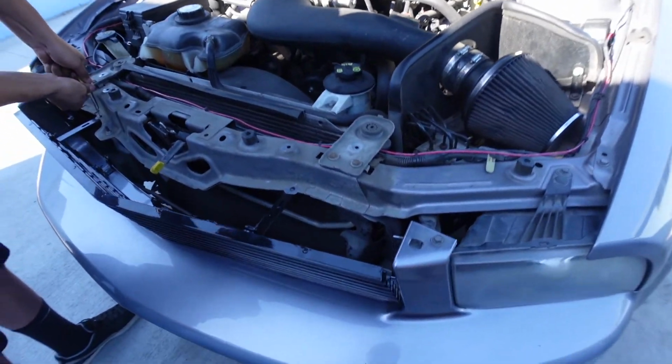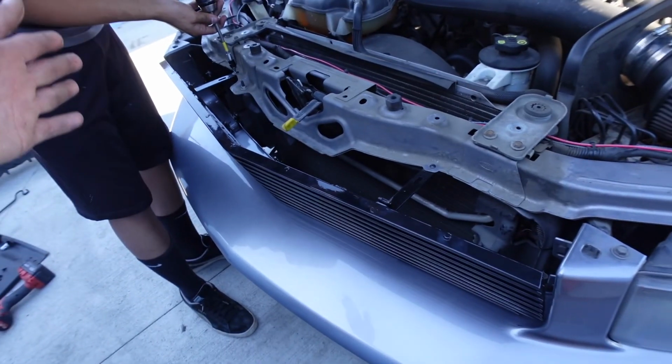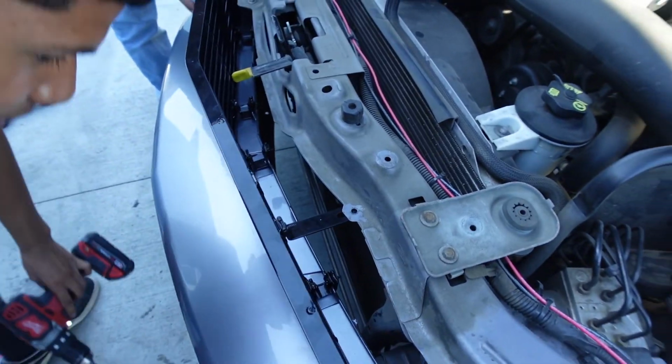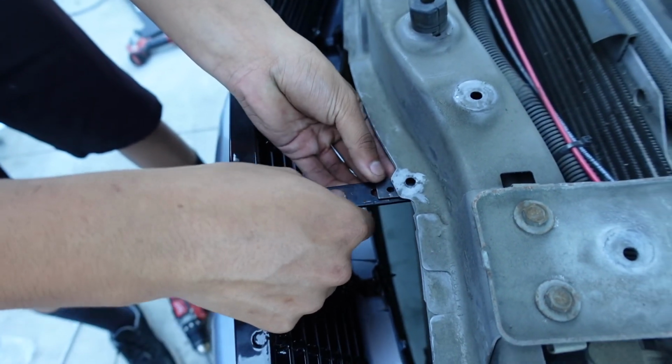All right, we close the hood right now, and we noticed that the corners are too pushed back. The overall grill from the top is just too pushed back. Edgar's gonna take off that screw right here, and we're gonna try and use this instead. There we go. Take off the bracket. Now we're talking.